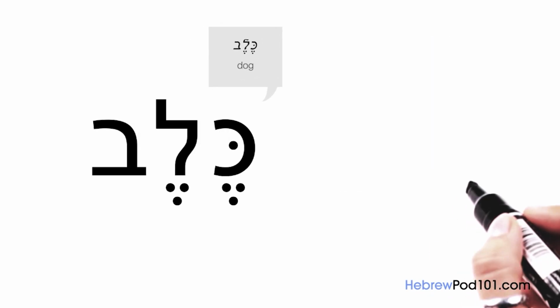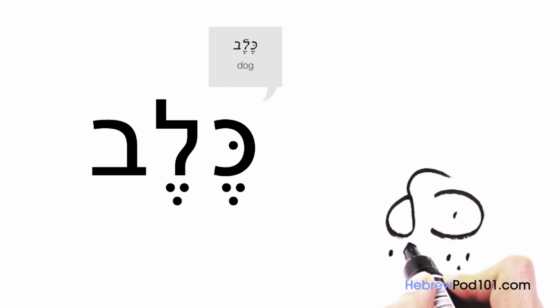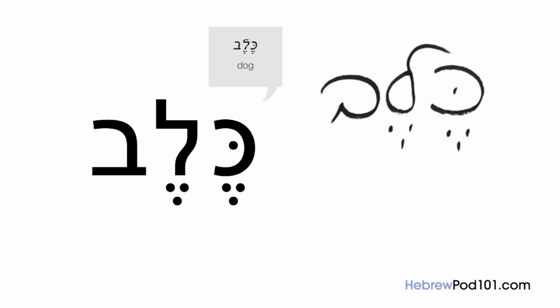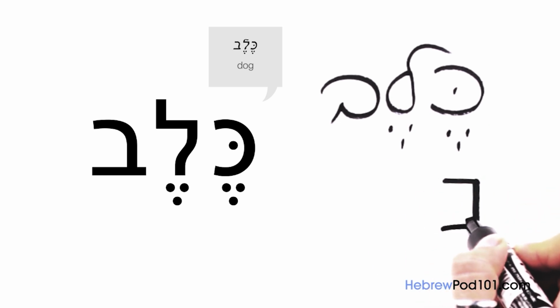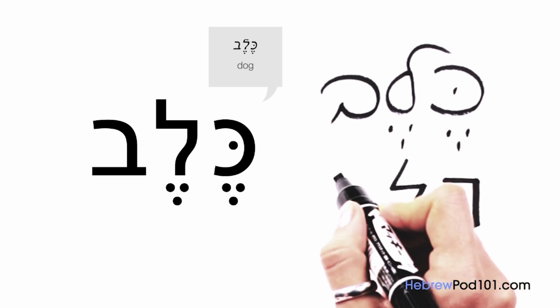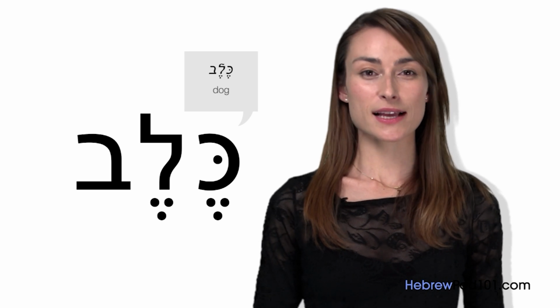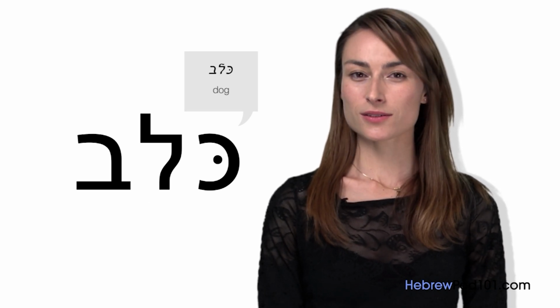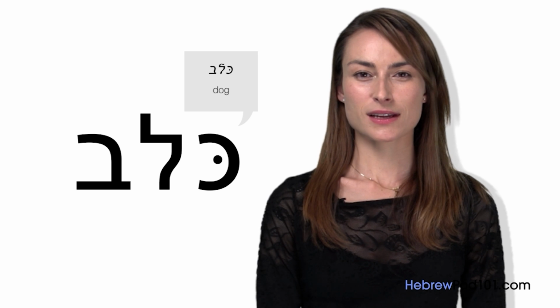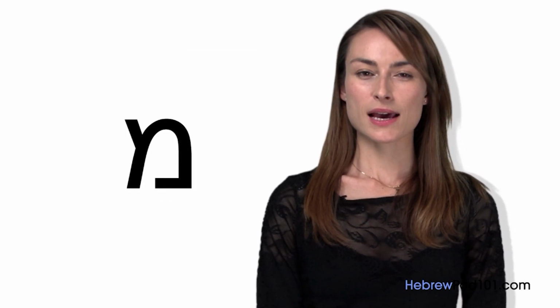Kelev is a dog. And in print? Kelev. Could you read Kelev without the nikud there at all? Kelev. Great. The next letter is Mem, and it has an M sound.